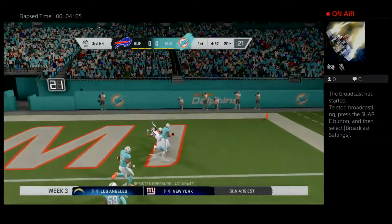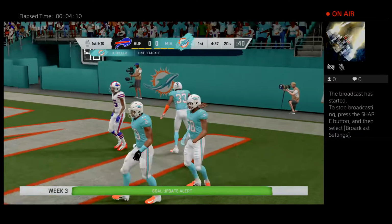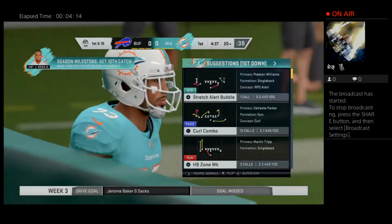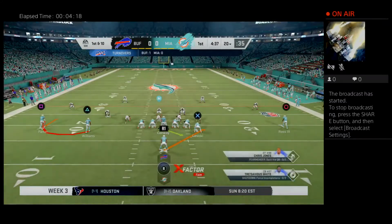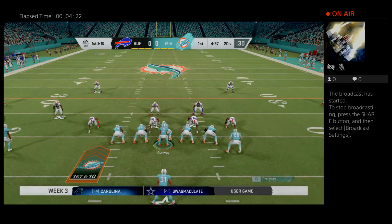Here's Allen to throw it. And it'll be intercepted. Picked by Kendall Fuller. And a big turnover there as his guys will get the football back. No doubt a very disappointing end to what was a pretty strong opening drive. They had 3 points in their back pocket. It was there for them.